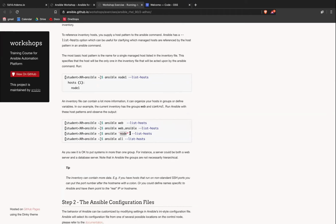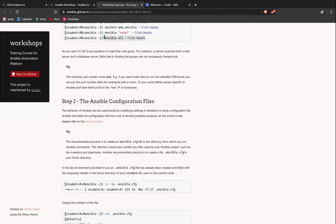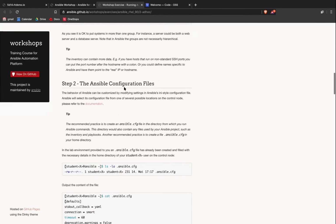Maybe you want to do something more like a wildcard as far as what exists. So if it's any system that has dev in the name, for example, or maybe you just want to list all the hosts that Ansible manages. Those are commands that you can run from your terminal or from VS Code, and it should return something.